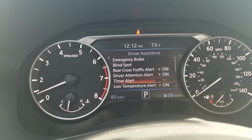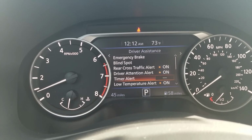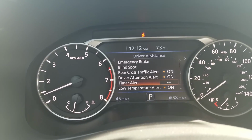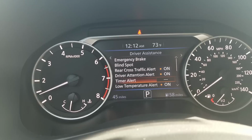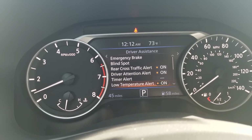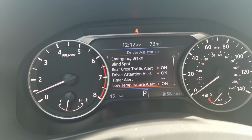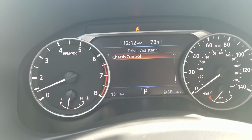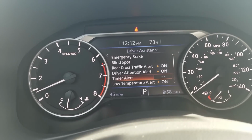Okay, timer alert. You can put a timer on to alert you that you've been driving too long. So if you're moving or you have a place you need to go, cross country, anything like that, it can remind you, hey, you need to take a little break. Low temperature alert as well. This car can tell you when you have freeze alerts, anything like that. And your chassis control.